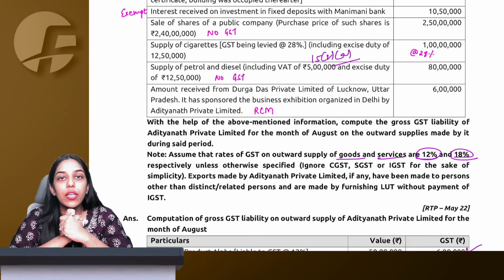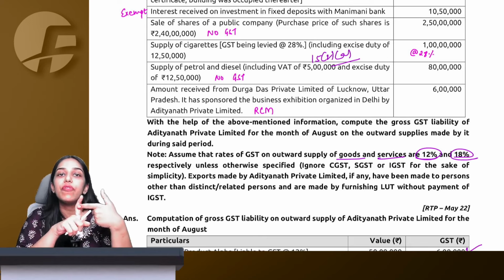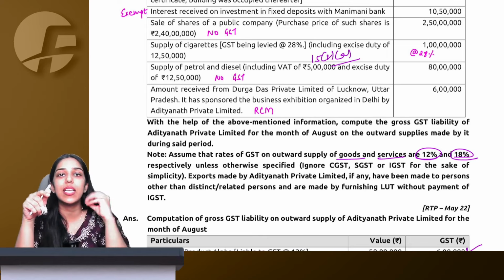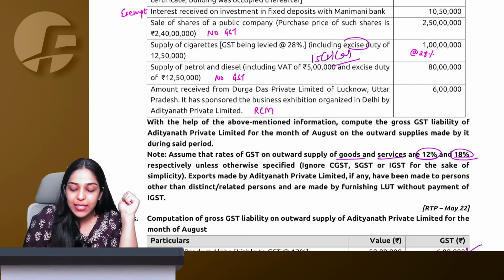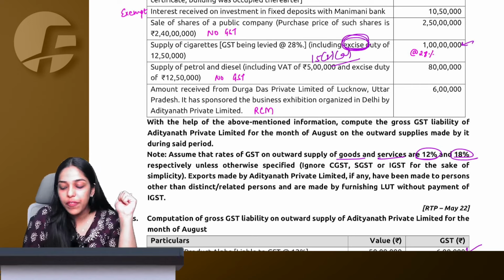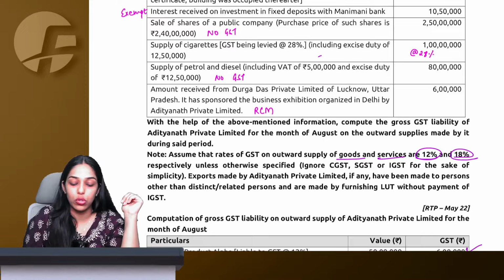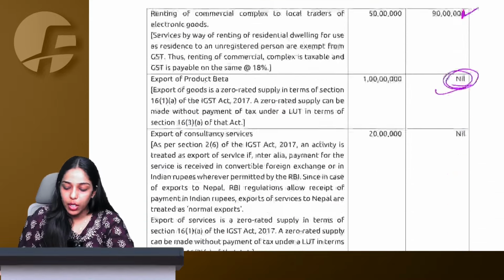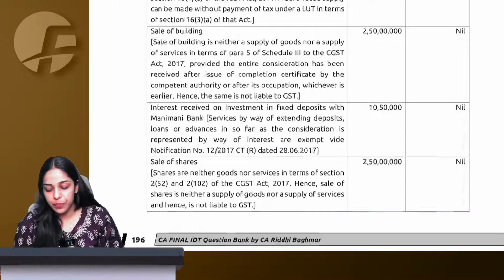What is section 15(2)(a)? It is inclusions under GST, where the first inclusion was, if there is any other tax, duty, or anything payable, it will all form part of the value of supply. So even if excise is being charged, and this is inclusive of excise, no need to reduce the excise amount, GST will be charged on excise also. So on the entire 1 crore, 28%, which means 28 lakh GST will be charged.